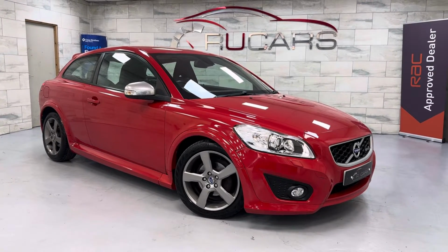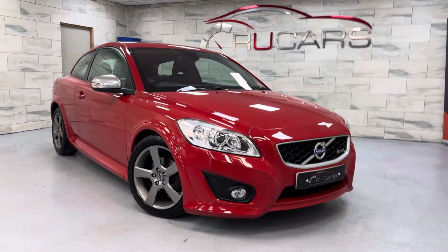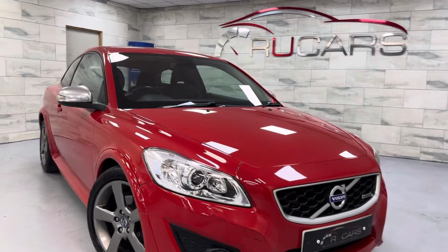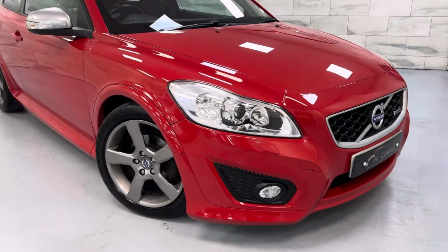This is our 2013 Volvo C30. This one is a 1.6 D2 and it's the R Design Lux model. It's done 70,000 miles, it's got 11 services, really nice spec, very good condition, and it is one of the last of this model.